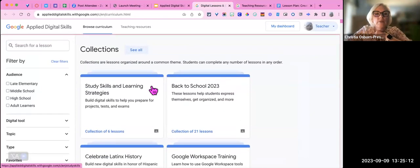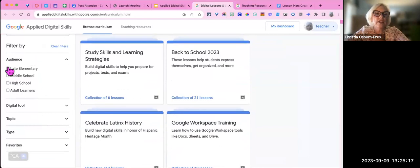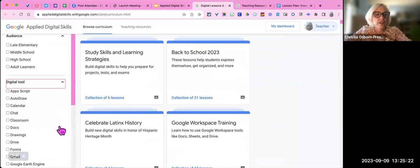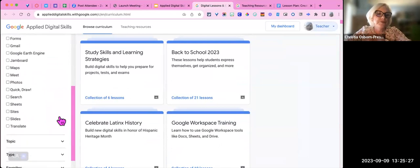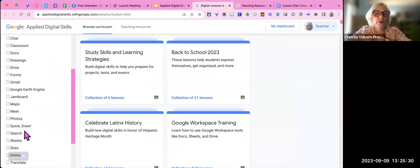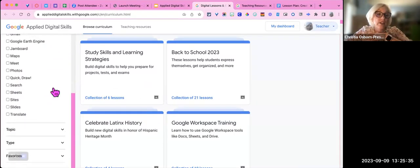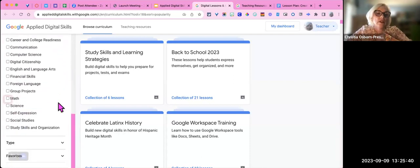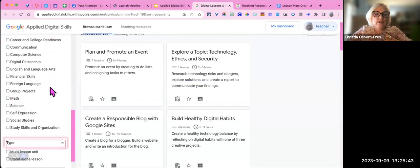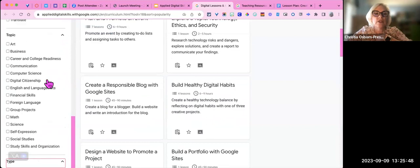So I am in browsing curriculum at this point. And as you see, I've got these filters on the side, and it will help me filter that by grade level. I can filter it by digital tool. They even have some kind of obscure digital tools on here like Google Earth Engine, Quick Draw, things like that. So you can jump in and find exactly what tool you want to work on. It also has topics, so that's your subject areas, and type of lesson. And then you can put a little section of favorites down here.